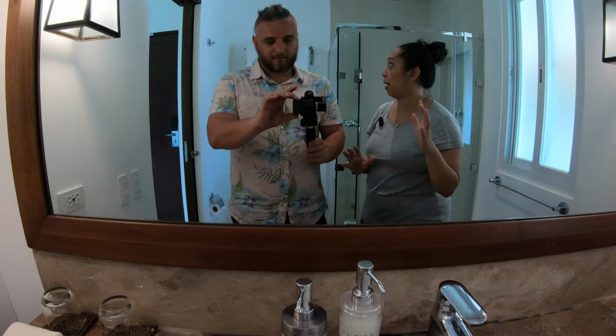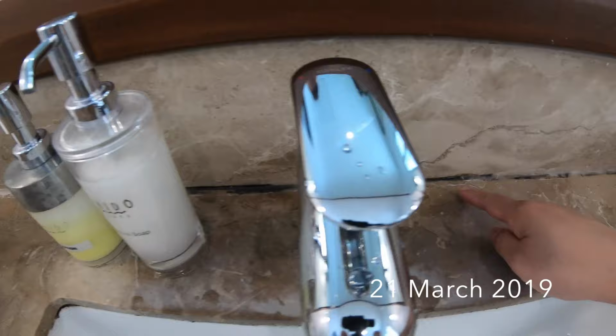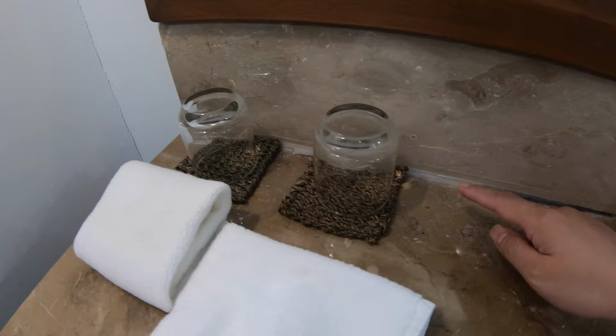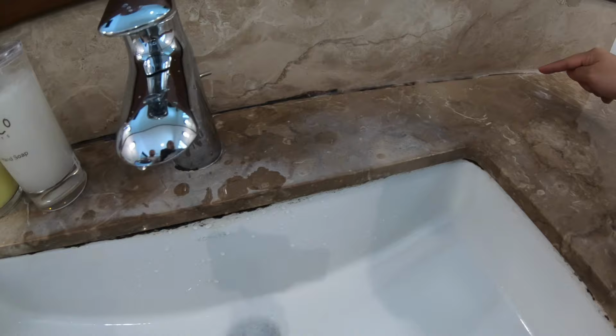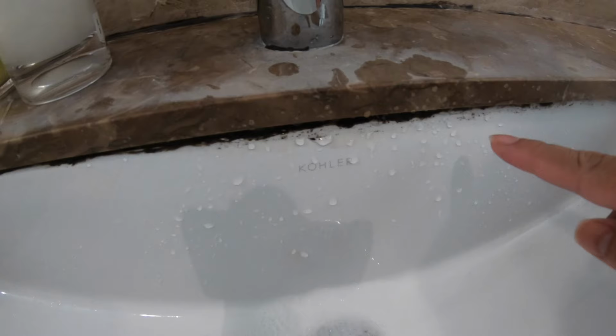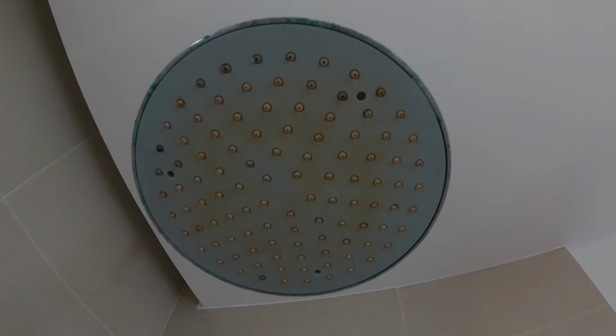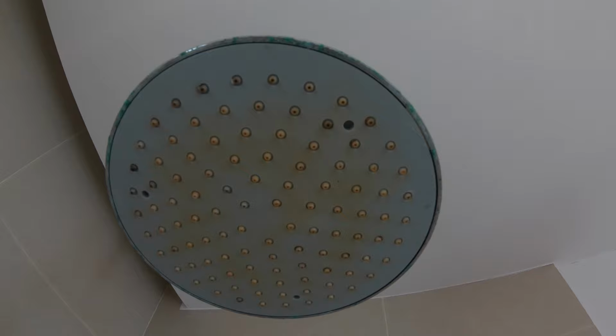Apparently, I am not really liking it that much. Look at these black stuffs here. Okay, I don't know if that's a mold or what dirt. They could have cleaned that, but they put like a silicone thingy here already, instead of cleaning it first, removing all of those black stuffs before putting the silicone. And look at this one. Because it's old. Yeah, it's old, but they have to maintain it. And the shower head, that's very bad. Very bad shower head. They could have scrubbed it and cleaned it.